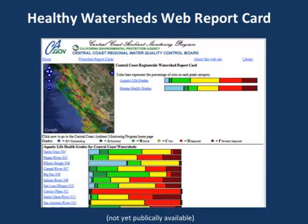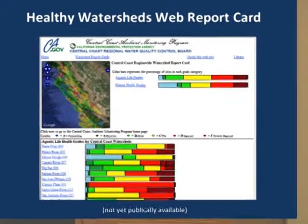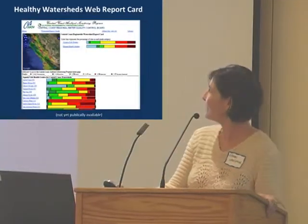So this is a screenshot from the Healthy Watersheds web report card. And I'm going to go through a series of slides that are not yet online, but we hope will be online maybe by this spring. So it's not available yet, but it does actually work in the web environment.